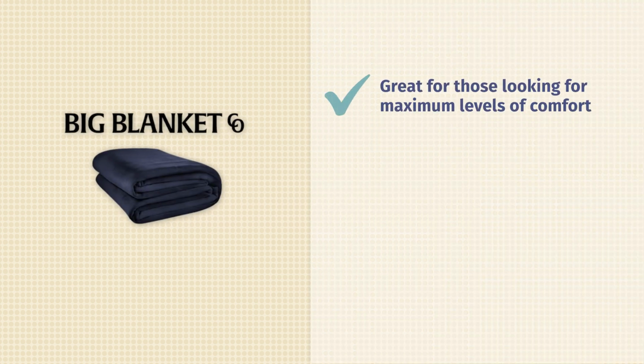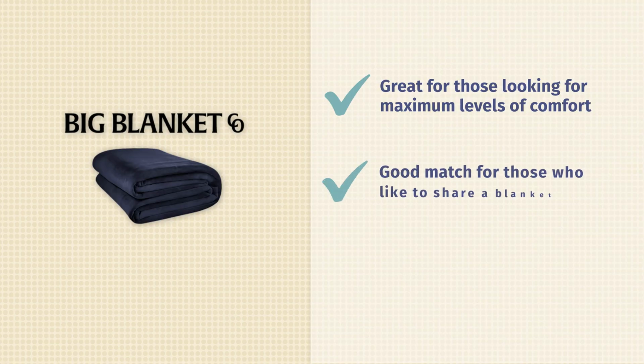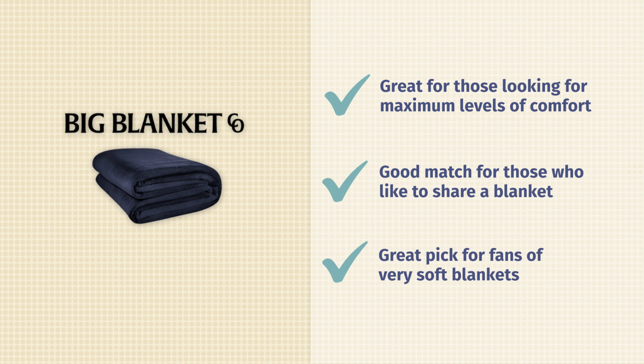Here at Mattress Clarity, we love a good pros and cons list to help you guys figure out whether or not these are gonna be a good fit for you. Starting with our pros and who the big blanket is gonna be good for, this blanket is gonna be good for anyone looking to maximize their comfort levels. You really get to wrap up in this blanket. There are gonna be no cold spots out in the open. This is also gonna be a really good blanket for anyone who is looking to use a blanket with multiple people for like parties or just cuddling up with your partner. This is also just a good option for people who are fans of a really soft blanket.